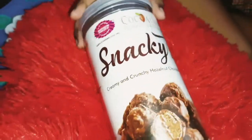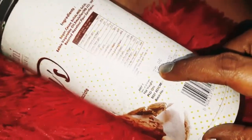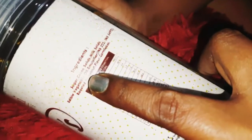The cost of this is, let us show the cost. There will be 15 pieces. Okay. This is the cocoa chocolate. Yes, this is cocoa chocolate. And let us see the cost of it. Tell them the cost of it, Ricky. So the cost of this is 75 rupees. But this is 10 rupees.